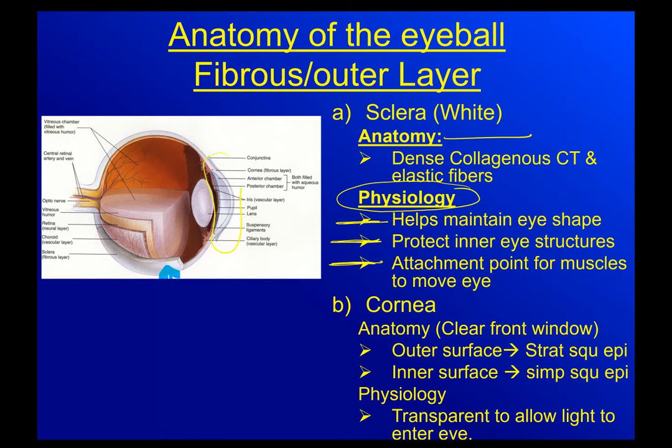Again, in the front here, you've got the cornea, okay? The cornea, anatomically, is basically like a glass window in the front of your eye. The outer surface, the one that's actually exposed to the environment, is stratified squamous epithelium. Remember, stratified means more than one layer. Squamous means squished cells that kind of look like a flat pancake, but you've got multiple layers of cells in the front. In AP1, one of the first things that we said when we talked about stratified is that if anything is stratified, there's always going to be a protective function. So this is protective. This is going to protect the front of your eye.